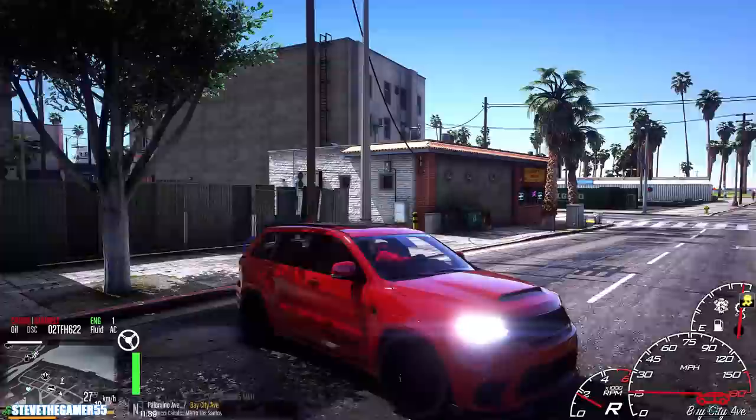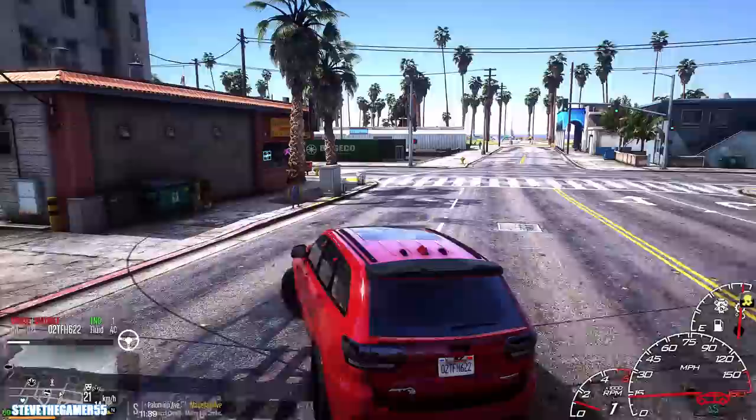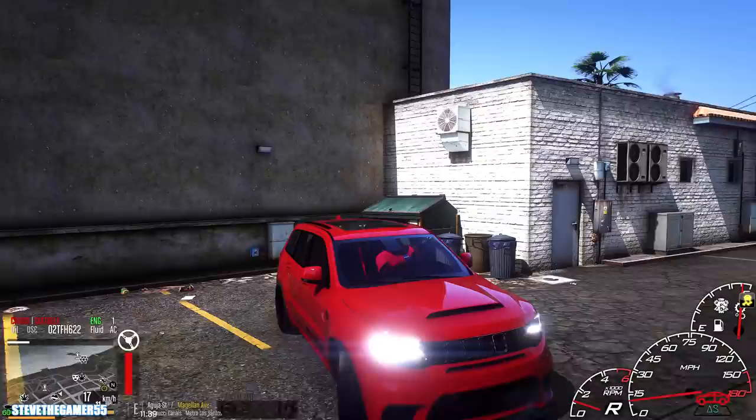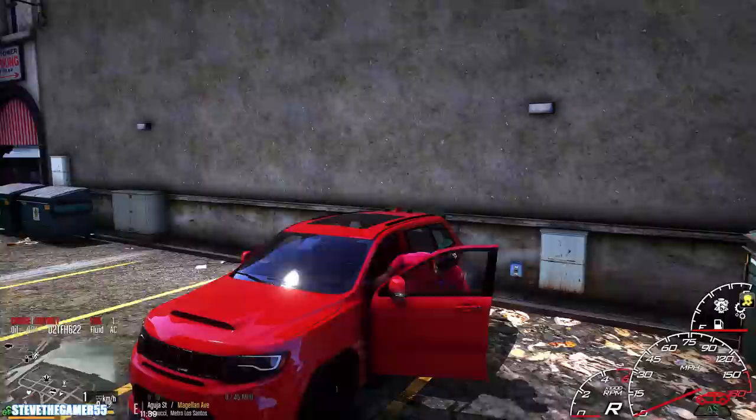Oh my goodness, bro. What was that, Trackhawk? Yo, I pressed the brake and it just went out of control like that. No, sir. Don't do that, man. Don't do that. We don't do that here. You got some fat tires too to be doing that, man. All right, you're gonna be right over here.